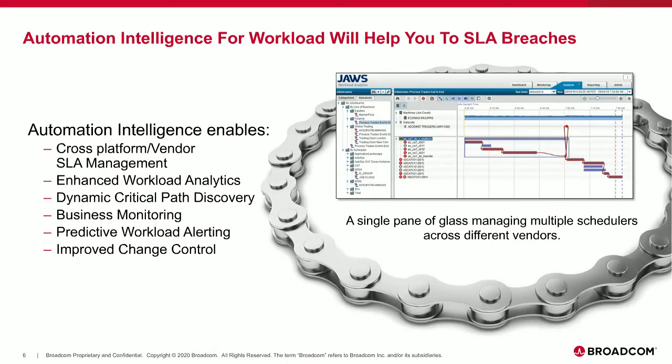So across those automation engines, as I said, from mainframe to distributed, from Broadcom, IBM, Tidal, and soon BMC, as well as any custom automation solutions you might have, as well as any business events you might want to feed in. So being able to feed more data in from the black box systems you have yourself. Automation intelligence is designed to alleviate those challenges and actually allow us to deliver better.